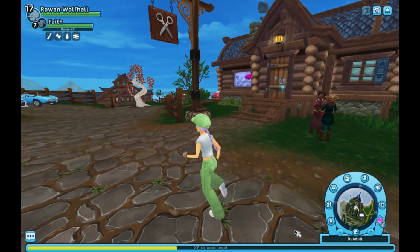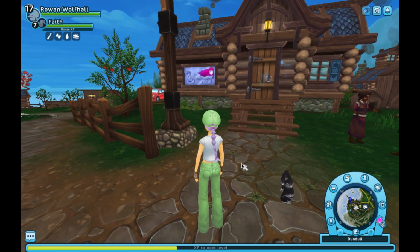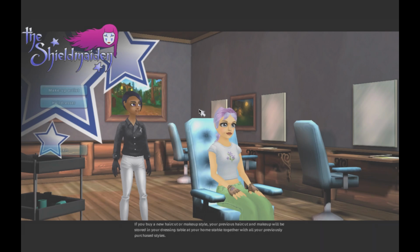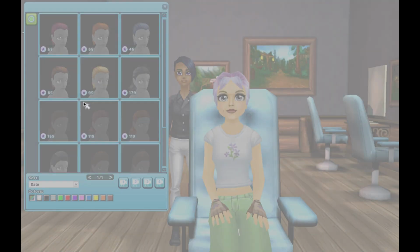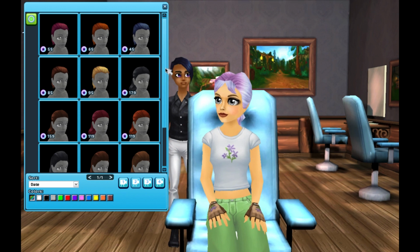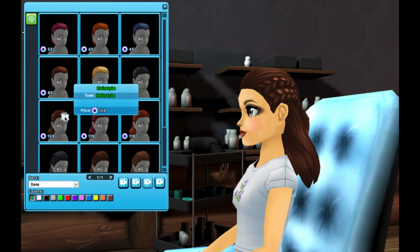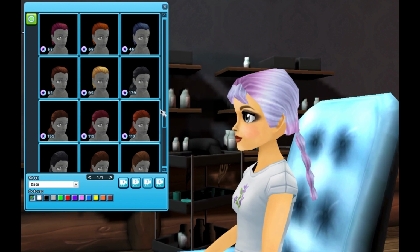I'm not gonna lie, I don't really like how the front of this salon looks. It kind of just looks like an ordinary house just with a sign on it. But I do like the inside. It definitely looks like a salon, fits a perfect vibe. As for the hairstyles, I actually really love these. These are some of my favorites. I actually have this one, but in a lighter brown and a blonde on Rowan's account, but I don't think that I would get any more.